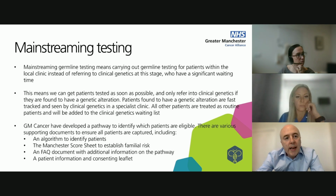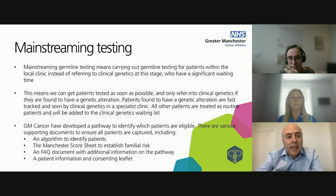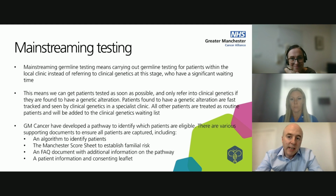So the way of doing this is what is described as mainstream testing. The reason for mainstream testing is really that this is a test that should be done in a large number of patients, and the clinical resources within the NHS to do this need to be spread out to the clinical teams that are seeing these patients, to allow us to efficiently identify those patients that need testing rather than just everybody going to clinical genetics, because there are many patients who wouldn't need any testing. There are actions we can take early on in this process so that we can identify the patients who don't need to be referred, to free up the clinical genetics service for patients who do need to be seen.